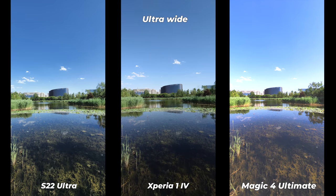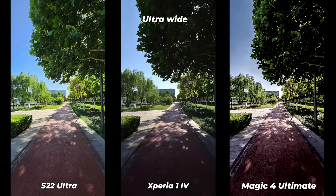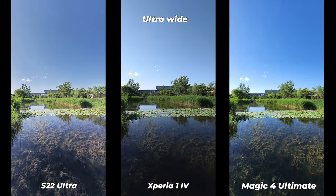From the beginning of this comparison, I have noticed Magic 4 Ultimate has processed photos with warm color temperature along with high vibrance. On some occasions, that looks good, eye-pleasing, but in general, Honor Magic 4 ultra-wide photos look artificial.